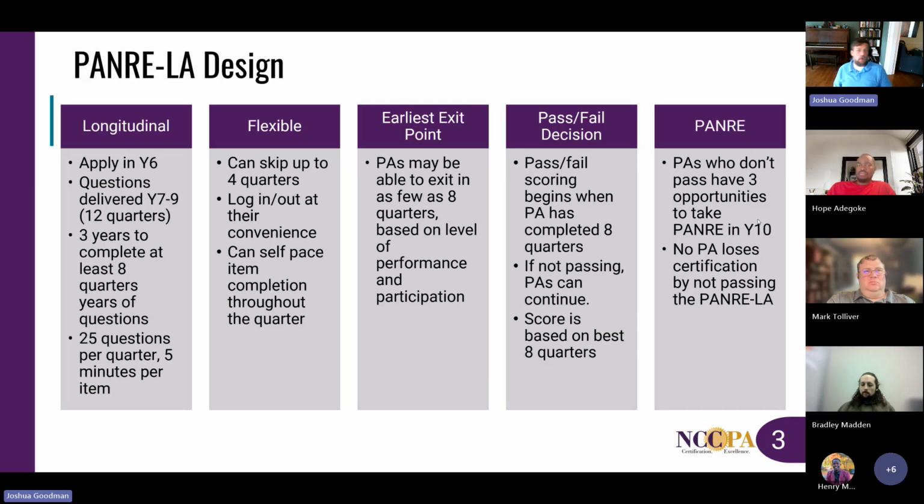You could exit in as few as 8 quarters based on your performance and participation. You have to complete 8 quarters, and if your performance is high enough after 8 quarters, you're done with the process and you go about your way. Again, you could skip along the way, but when you hit that mark of completing 8, we begin the process of scoring you and comparing you to the passing standard. You can exit at that point.